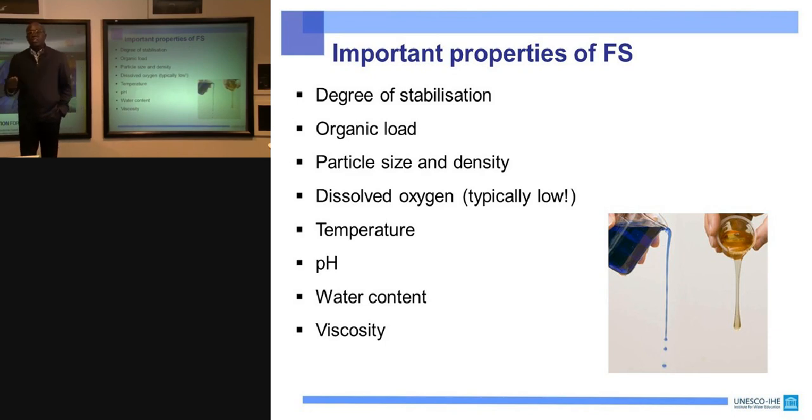You have to link this to the kind of facilities you have at the household level, because according to whether you have a latrine or a septic tank, you will realize that the degree of stabilization will be very different. The organic load is also very important, because it can inform about the kind of post-treatment we have to implement later on after the settling tank, after the drying bed.